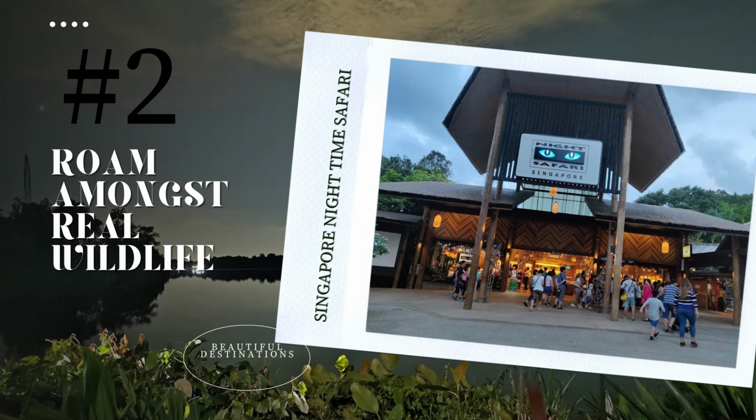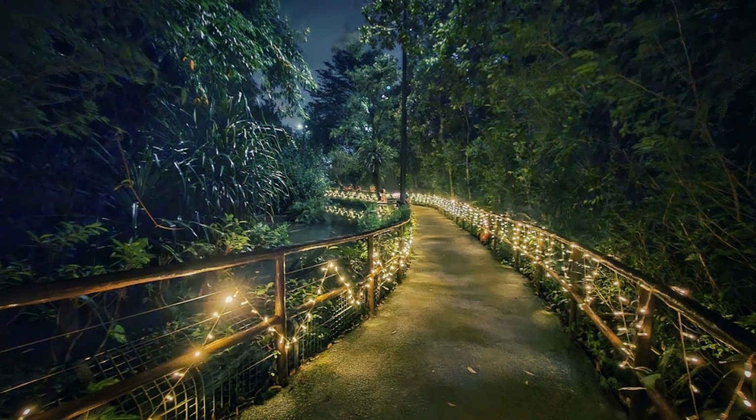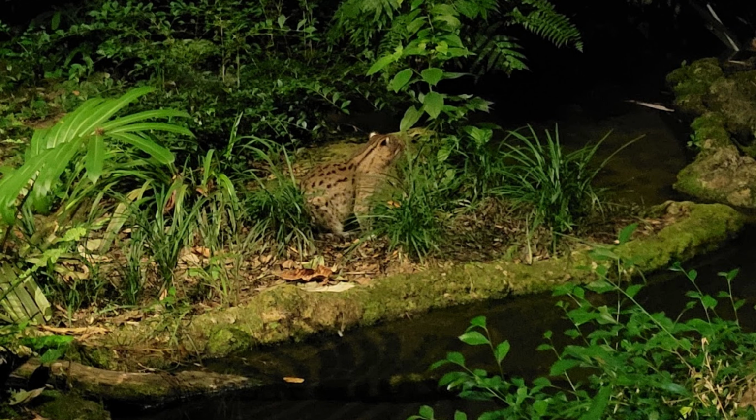Number 2. Singapore Nighttime Safari. Roam amongst real wildlife. As we near the end of our trip, we would not want you to miss out on this fun stop. Although we like to take you off the beaten path, there is a reason why Singapore Nighttime Safari is one of the most popular attractions on the island. It opened its doors in 1994 and was the world's first zoo that opened exclusively at night. From 7:15 p.m. till midnight, you can wander amongst the nocturnal animals and observe rare species in their natural setting.